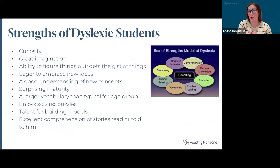Last thing about dyslexia before we move on is I really love Sally Shaywitz's Sea of Strengths model, because dyslexia is kind of that hidden disability. And oftentimes, our students who have IEPs, we focus a lot on their deficits instead of their strengths. But it's a good example of how we can redirect our focus to their strengths, helping build those students up, focusing on things that they are good at and that they love, and then filling in those gaps that they need.